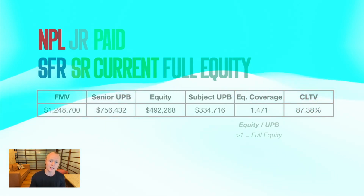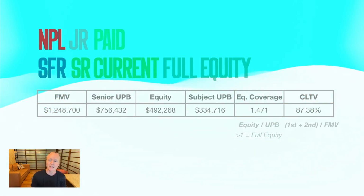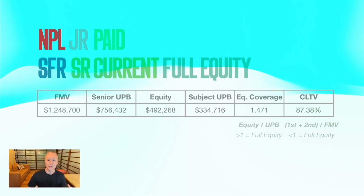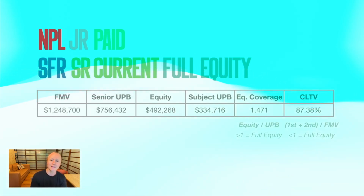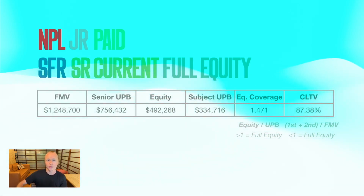But you also want to look at this from the borrower's perspective, and combined loan to value does that by taking the value that they owe for the first lien plus the balance of the second lien divided by the value of the home, the fair market value. And since this is less than 1 at 87.38%, from the borrower's perspective as well, they've got skin in the game here. They have value upside of both the first and the second liens that they owe.